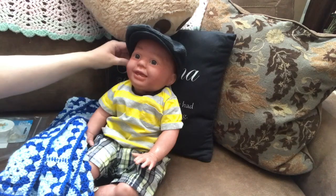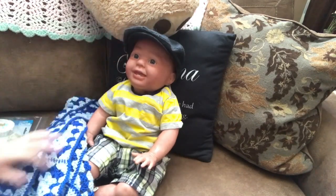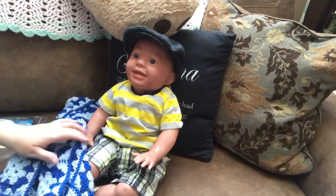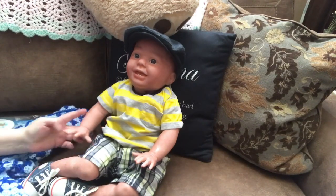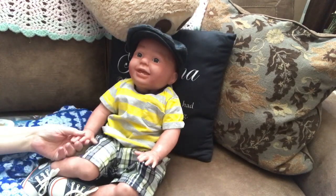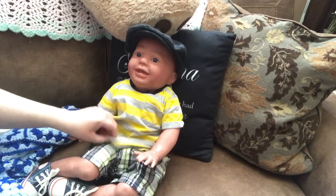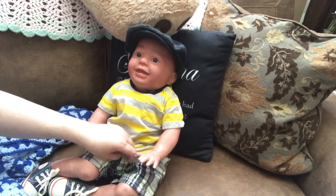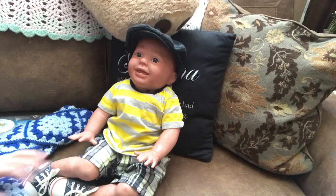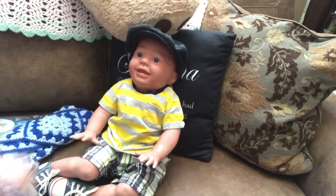I was hoping when he got here, he would be different than what I had seen in the photos after he was shipped. But he's not. So unfortunately, I'm going to be selling him. I know for somebody who really wants a toddler, he might be just perfect for you. And if he is, let me know and we'll work something out.